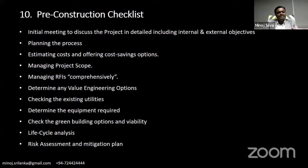If you are going to Middle East countries or international markets, you should know these things: planning the process during the pre-construction period. You have to prepare a plan for the whole construction. That is the project time frame: you have to plan the project from construction starting time to the handover. Whether the job is awarded or not, as a bidder, whether or not it is requested, you should have the plan prepared nicely. Estimating the cost and offering cost saving options.